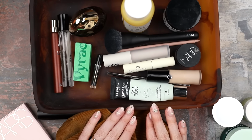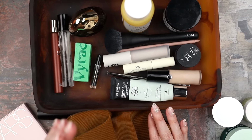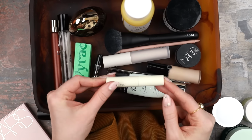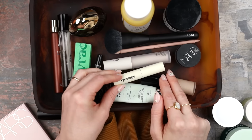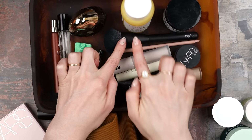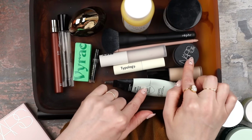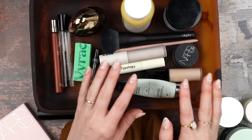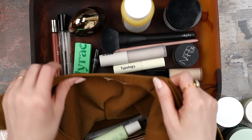When I'm doing the least, I'm doing some skincare and then I'm applying the green color corrector, the concealers, and some brow. So the Typology brow gel and then the Merit to fill it in. And these are the brushes I'm using: complexion, concealing, and this little pot concealer. I do this maybe half the time. And then if I'm going somewhere, if I'm filming or something, then I go into the rest of it.